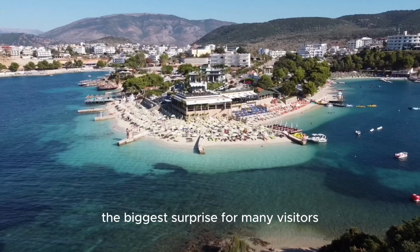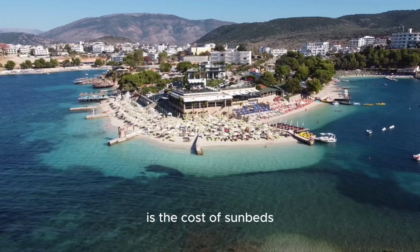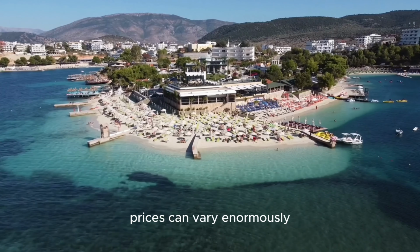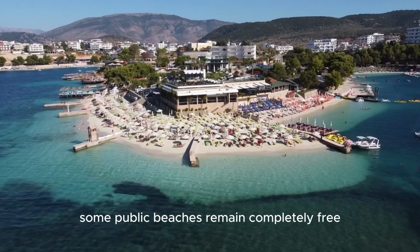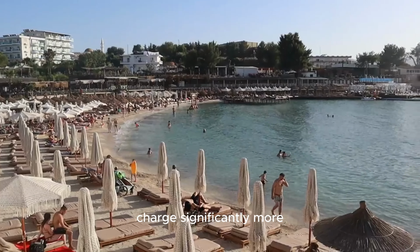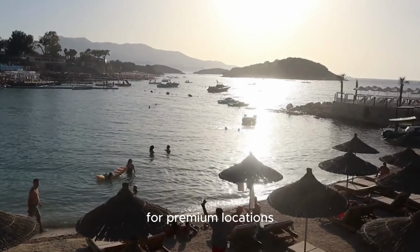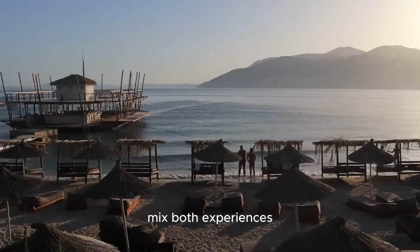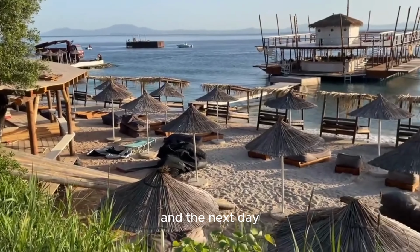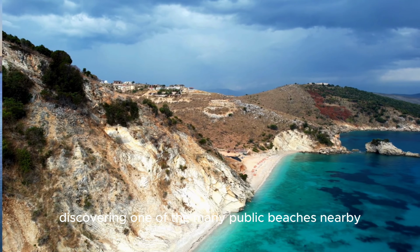The biggest surprise for many visitors is the cost of sunbeds. Depending on the beach and the season, prices can vary enormously. Some public beaches remain completely free, while the most exclusive beach clubs charge significantly more for premium locations. Our advice: mix both experiences. Spend one day relaxing at a stylish beach club and the next day discovering one of the many public beaches nearby.